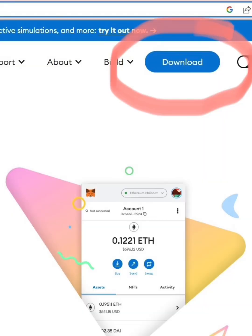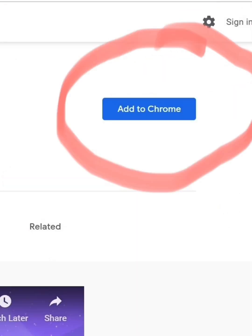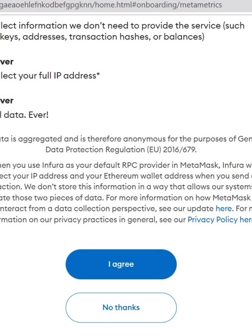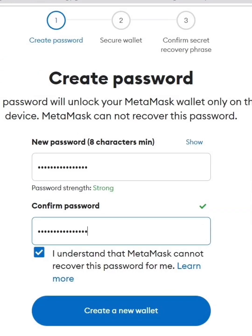Go to metamask.io and click Download, then Add to Chrome. The downloaded Metamask will appear in the right-hand corner under Extensions. Next, you need to create a new wallet and accept terms of use. Afterwards, create a strong password that you write down somewhere safe and click Create a new wallet and Secure my wallet.